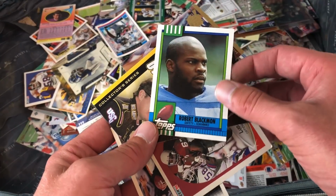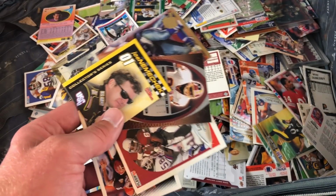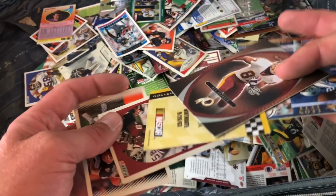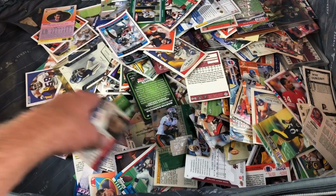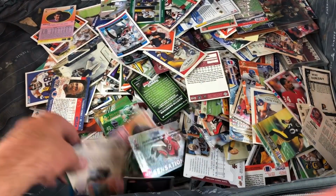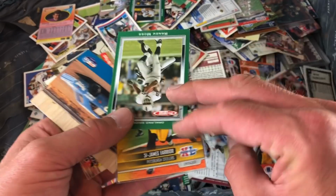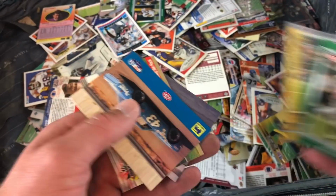That looks like a Tiffany of Robert Blackman. Or maybe it's just a traded set. Not really sure how that worked for football, but definitely a good year for a traded set for football. Not that I think we'll really find any of the big rookies in here, but you never know. Randy Moss.